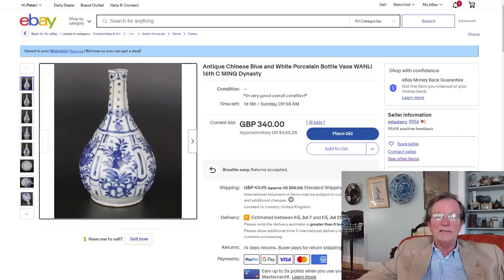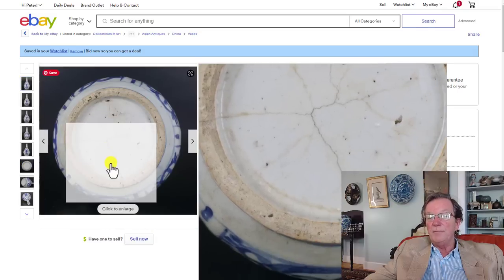And then over to this, the Wanli bottle, a well-known bottle form. Lots of these were exported out of China. They turned up in the Netherlands and all throughout Europe. Very, very popular late Ming pieces. This is a nice one. Micheleri's got this one. It's got a couple of lines in the bottom. They often do. Here's the bottom of it.